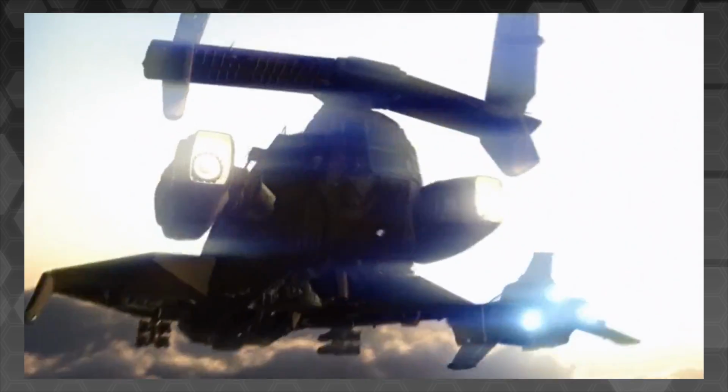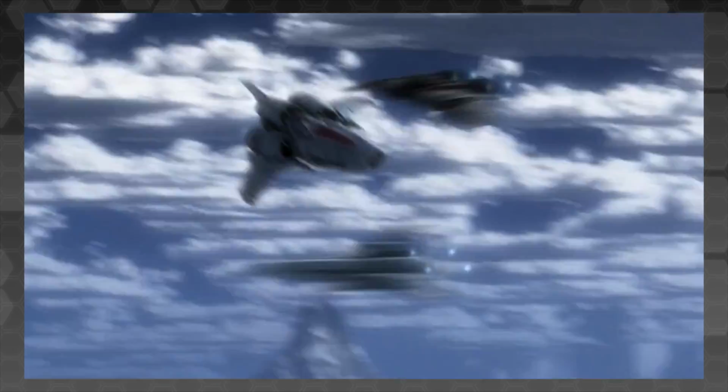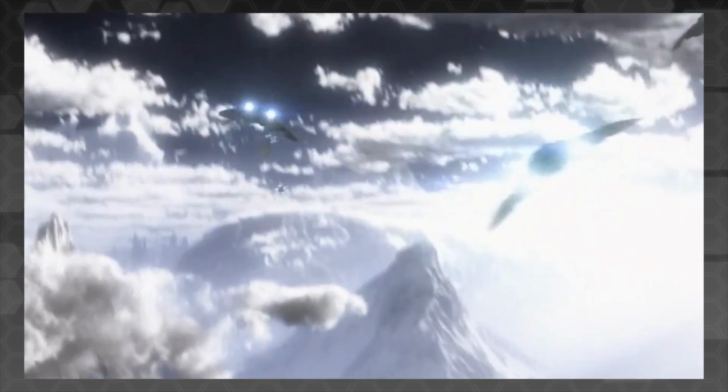I think we can safely assume that it is normally loaded with Mark II Vipers, but in Blood and Chrome we hear that the Battlestar Osiris has just been given a complement of Mark III Vipers, so they may have become the standard after the events of Blood and Chrome.